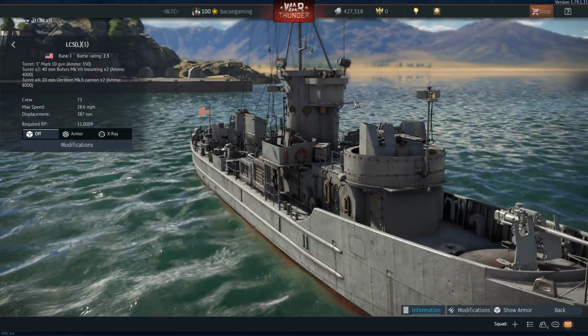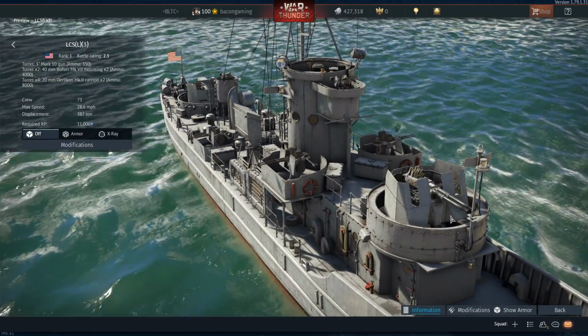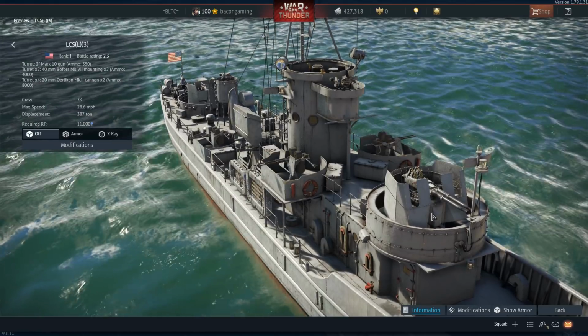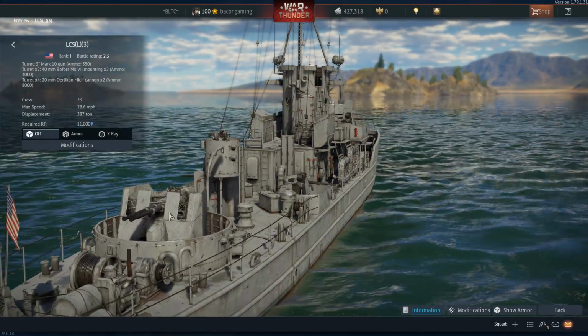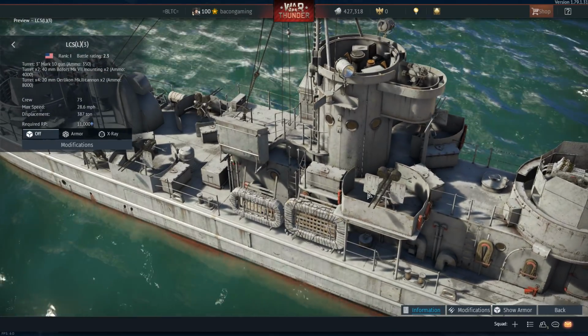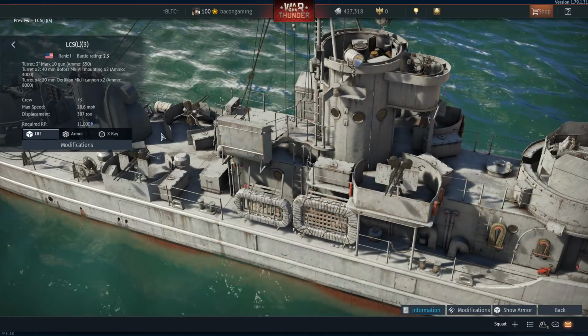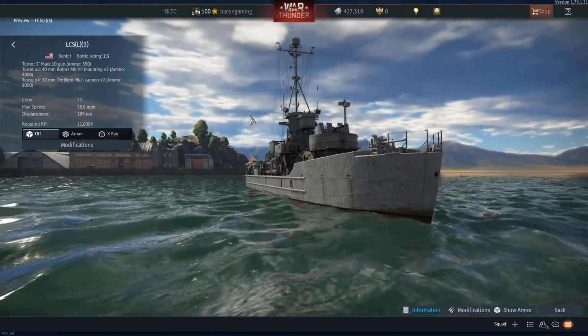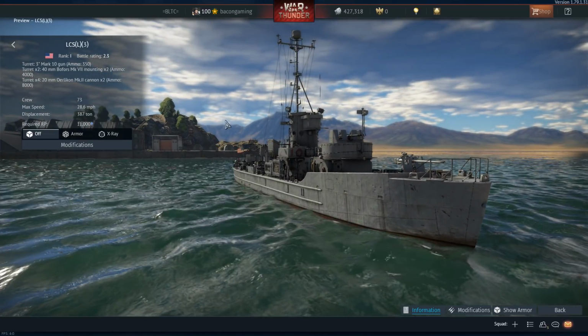You do also have this twin 40mm Mark 7 cannon mounting, so you have one here and one down at the back. And then you also have 4 20mm cannons, which are also in doubles, so you have two there, two there, two there, and 2 there. So that's rather interesting. Good looking boat, should be relatively decent.